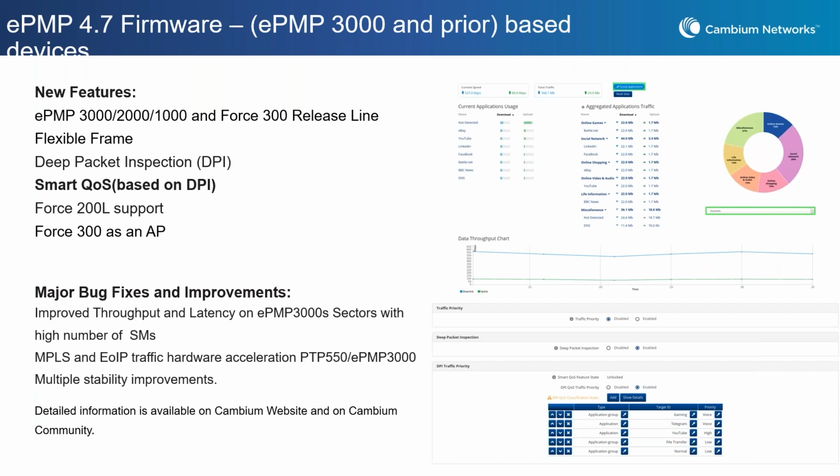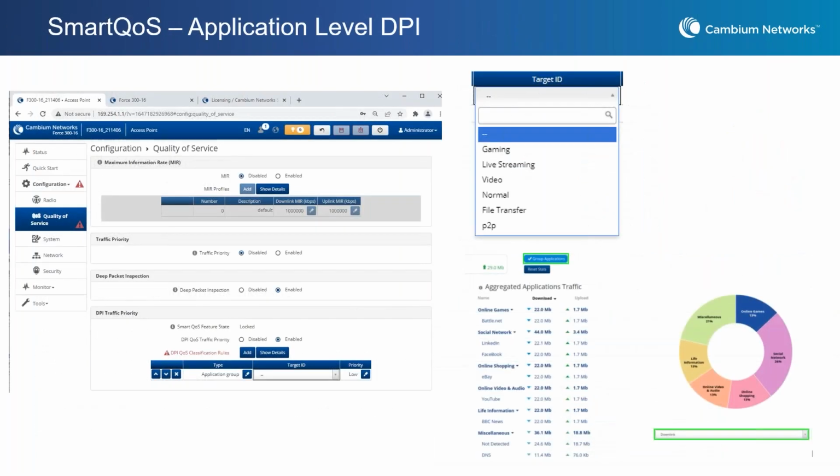And so for that matter, we're still doing software development. We just recently released 4.7 firmware. It has a feature called Smart QoS in there that I think is pretty interesting. So let's go to the next slide, and I'll cover that briefly.